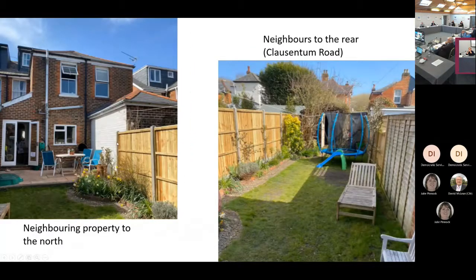Here we have a slightly different view from the rear, showing the neighbouring property number 41 here. This window here is in fact a bedroom, not a bathroom, as I mistakenly put in the report, and has been included on the update sheet. To the right hand side here is the view to the rear of Pleasanton Road.